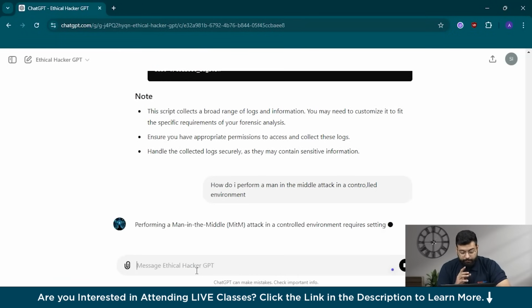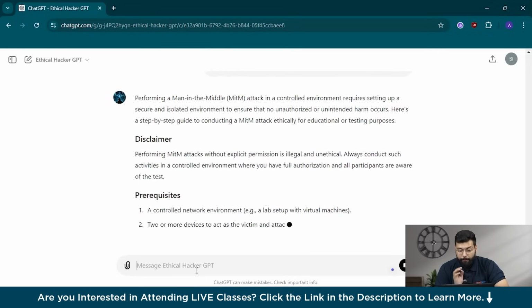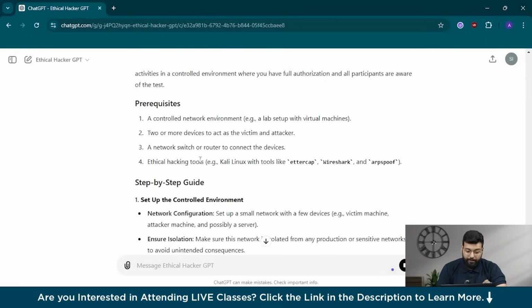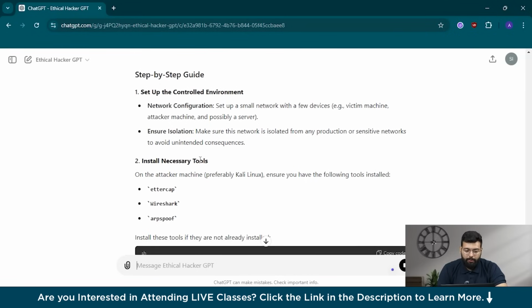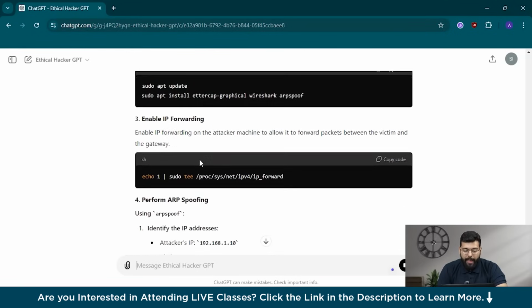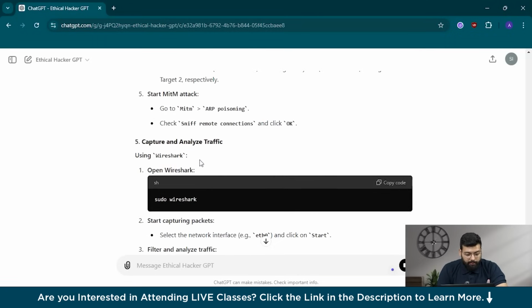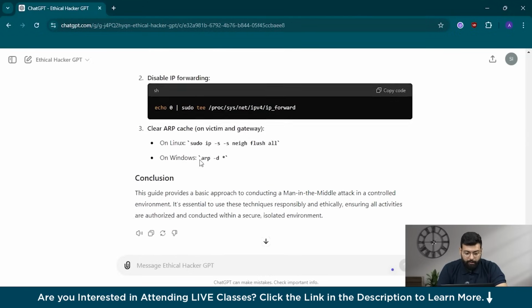So if you understand a man in the middle attack that works in a controlled environment, this can help you develop better defenses against such attacks. And it's important to learn and practice these techniques ethically. So you can see here that he is providing the prerequisites and the step-by-step guide on how you can conduct a man-in-the-middle attack. So first is set up the control environment, then install necessary tools, enable IP forwarding, perform ARP spoofing, and then capture and analyze traffic, clean up and restore the network, and conclusion.